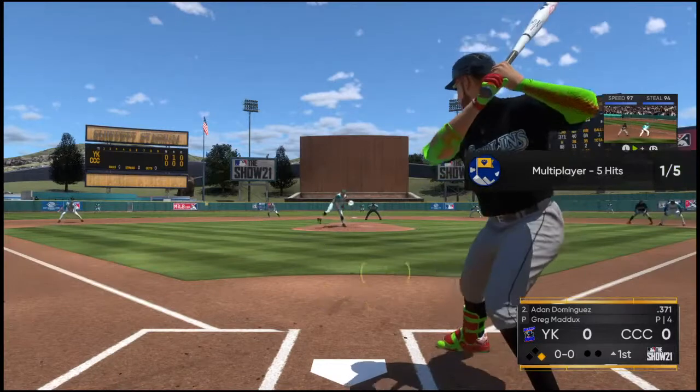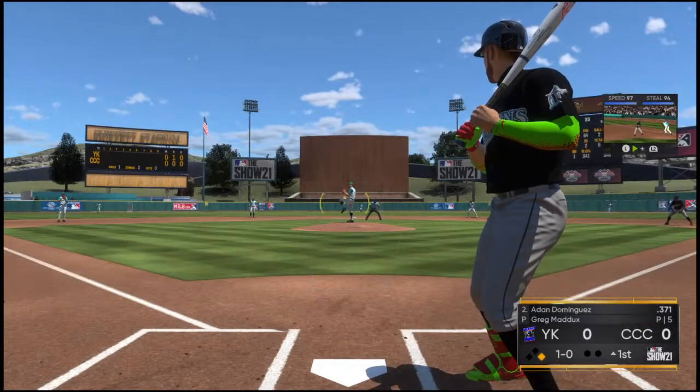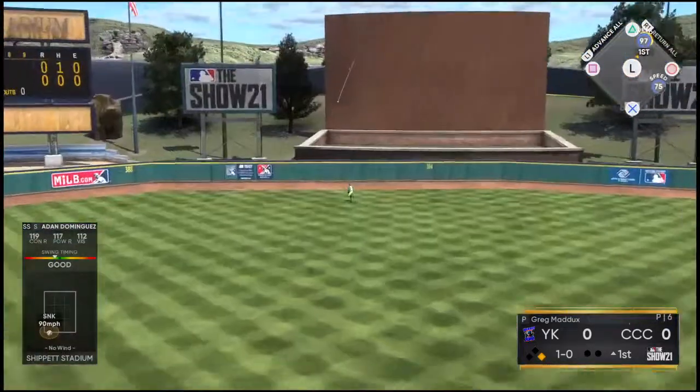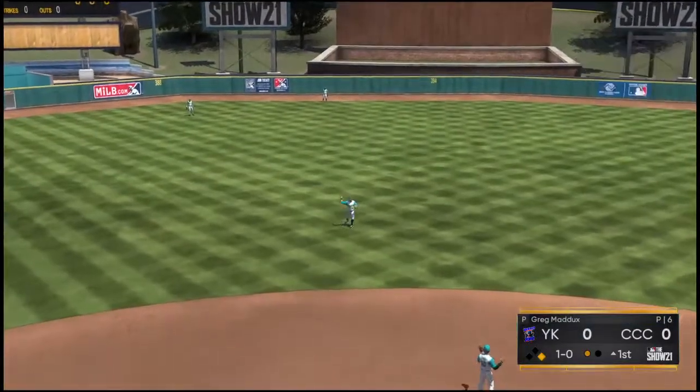Stepping in now, Aiden Dominguez. And he'll take a look at ball one. Robinson gets his lead at first, nobody out. Now he turns and smokes this one into deep center field. Drummond has to roam straight back, but he has it for the first out.